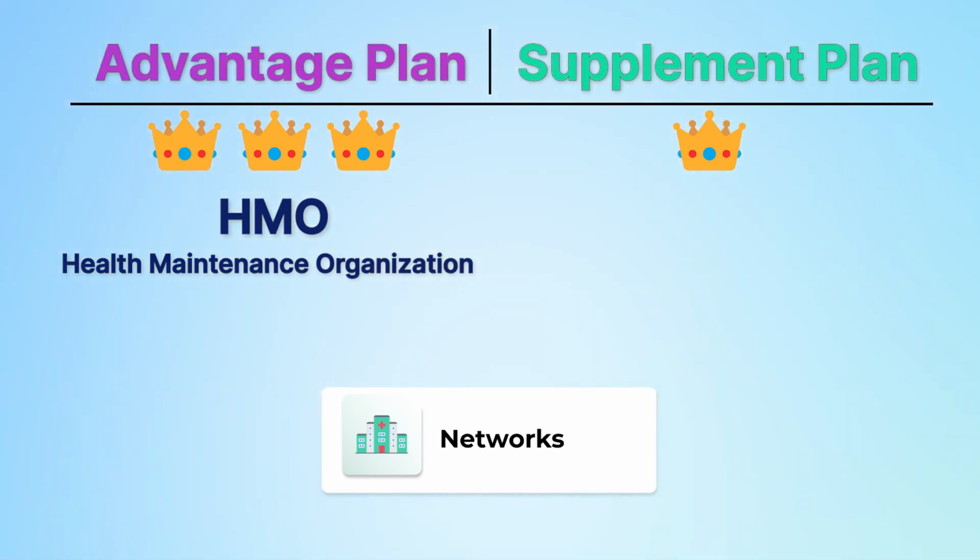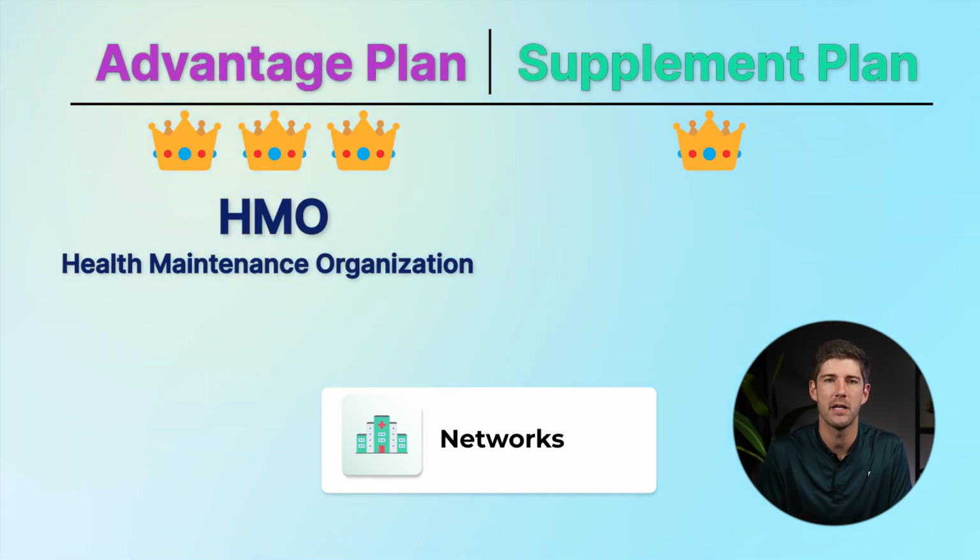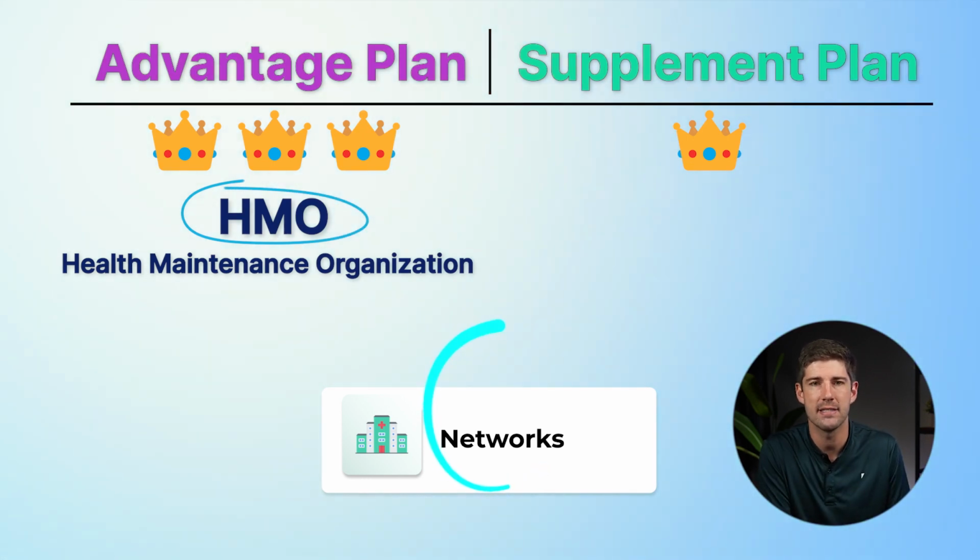Needing a referral to see a specialist is common in these plans, but there are plans that do not require a referral. So if you hear of someone saying, hey, my Advantage plan denied a covered blood test, that likely means they are in an HMO Advantage plan and they had that test done out of network.